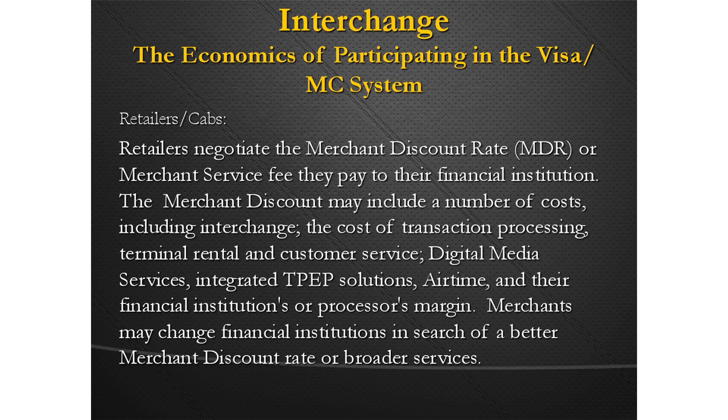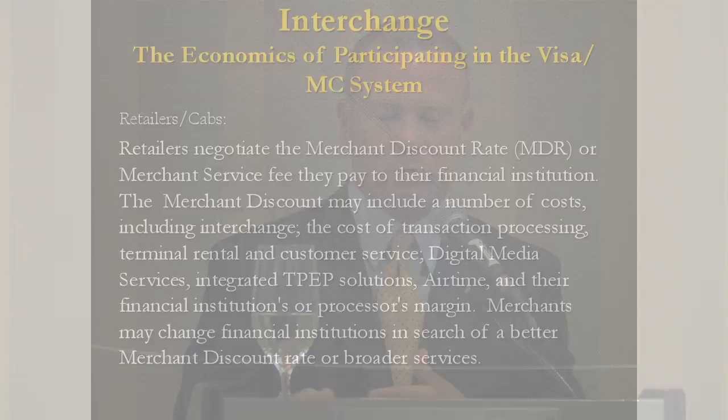The things that are involved in a merchant service discount are, as you can see, transaction processing, the cost to do that. There's interchange. There's terminal rentals, customer service fees, digital media services, integrated TPEP solutions, airtime, and margin for the institutions, i.e. everybody up here, okay? So does that make sense to you guys? There's a lot of things built into that rate to where we can't just throw out a magic number. Now, we're going to try to debate that today, but that's the side of the retailer.